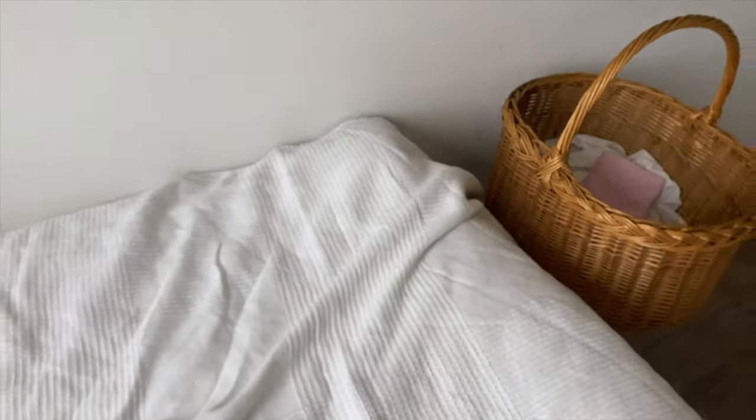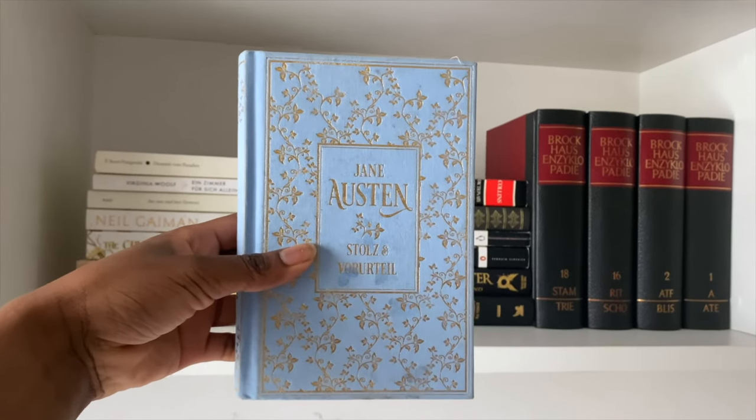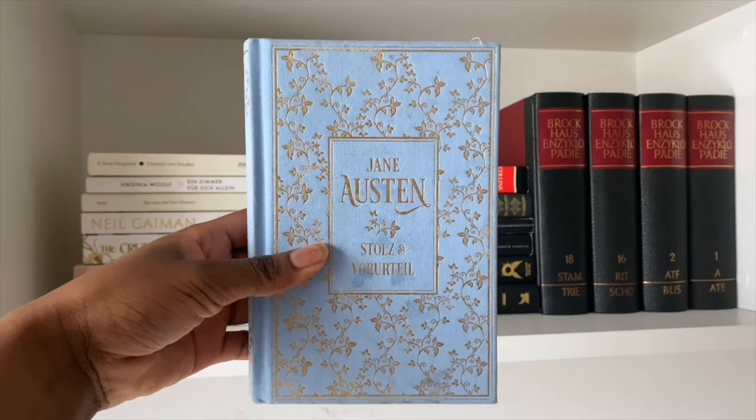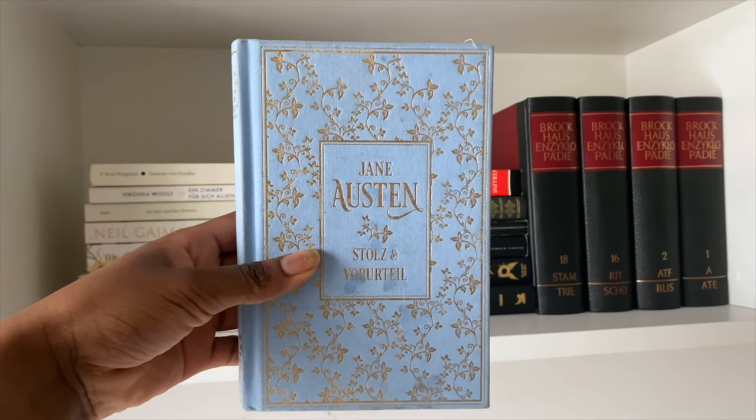And the last book, of course, is Pride and Prejudice. I love this edition. It's one of my favorites. It's my second favorite book by Jane Austen. And it's just a classic, in my opinion.